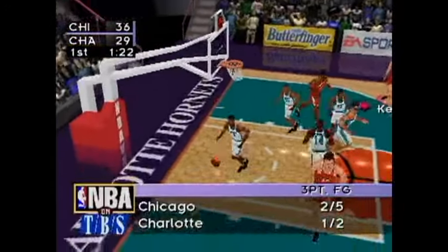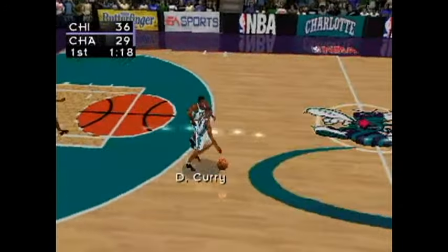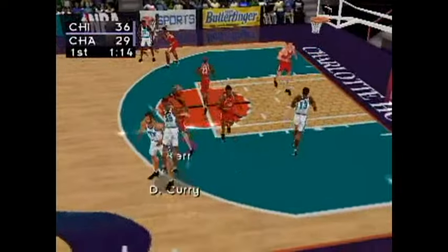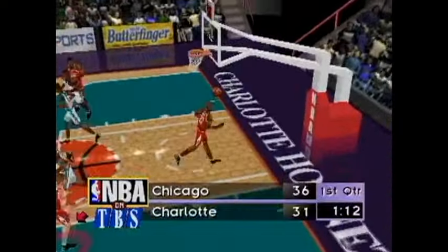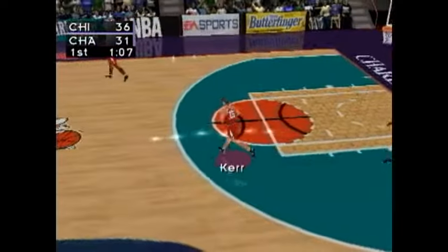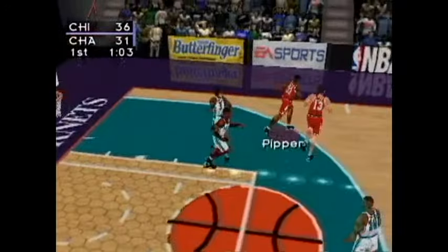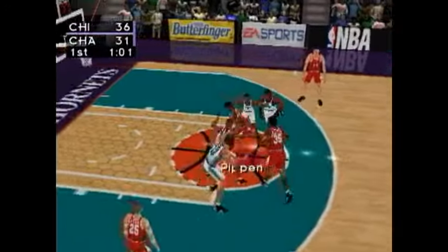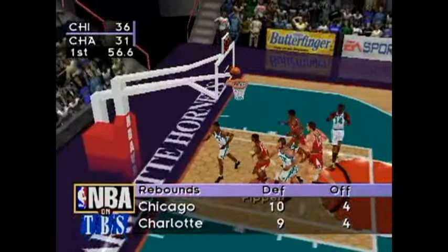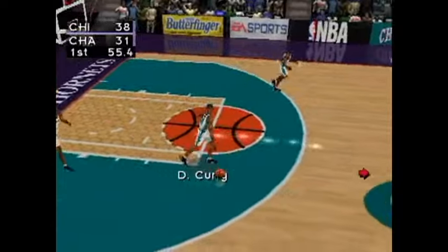Kerr tries the 3. Nothing but net. 1 minute and 19 seconds to go in the first quarter. Curry takes the turnaround jumper. All net. Inbound pass to Kerr. Pass to Pippen. 1 minute to go in the first quarter. With the shot. In and out. Pippen off the backboard. Inbound pass to Curry.